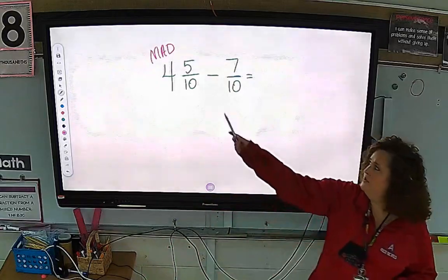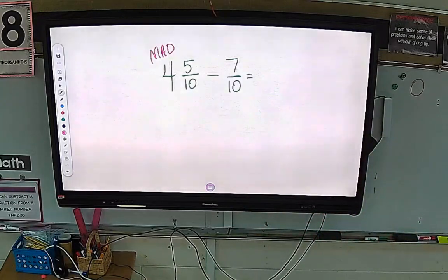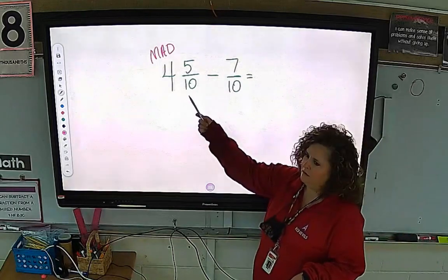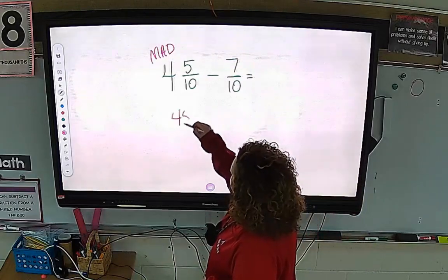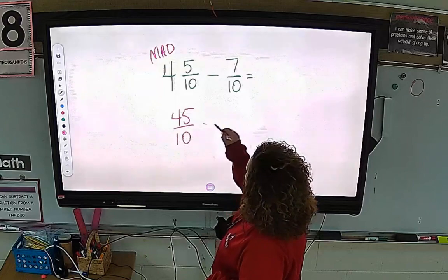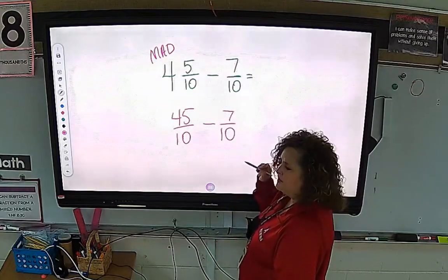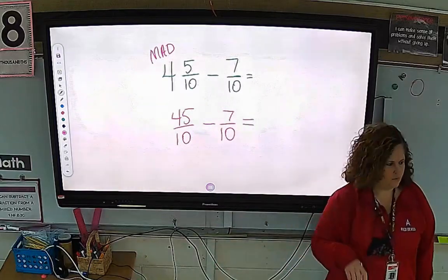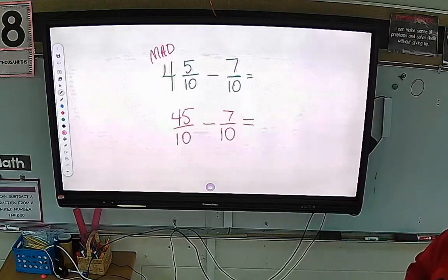When you change this into a mixed number, sorry, I always do that. When you change that into an improper fraction, what did it become? Haley, what did it become? 45 tenths. Plenty of tenths now to subtract 7. 45 take away 7 would be 38 tenths. Good.